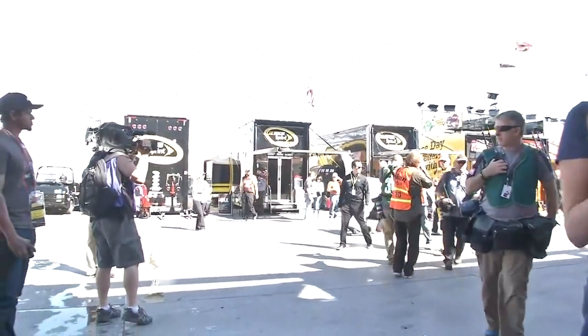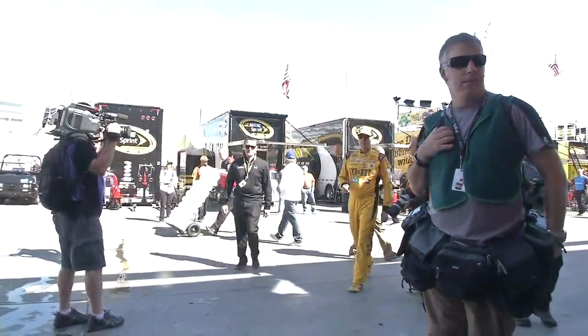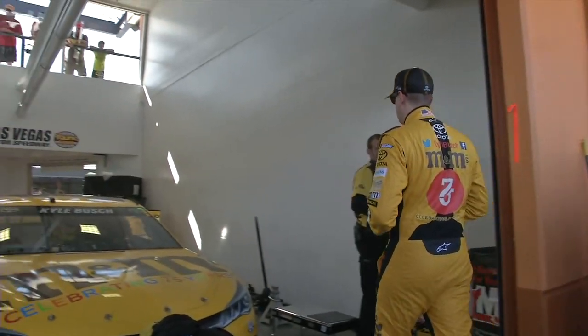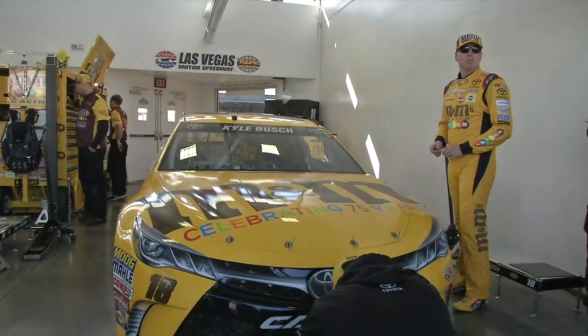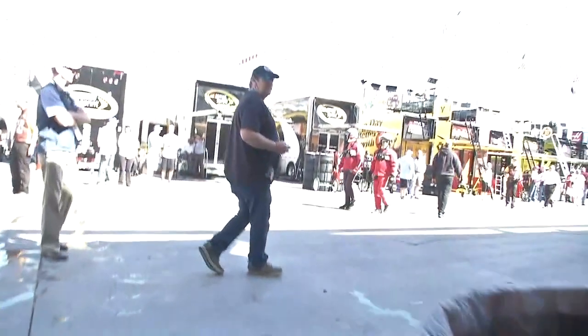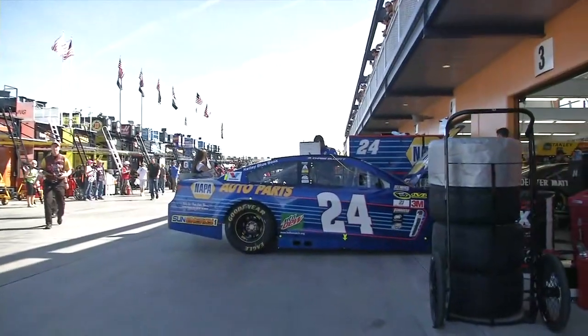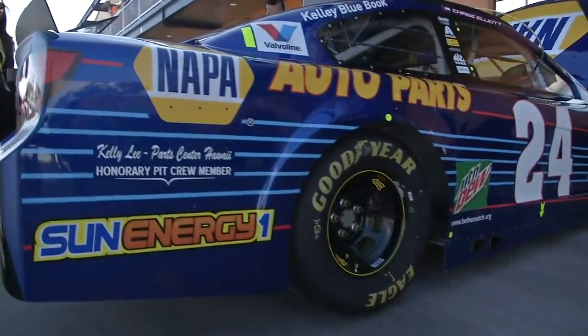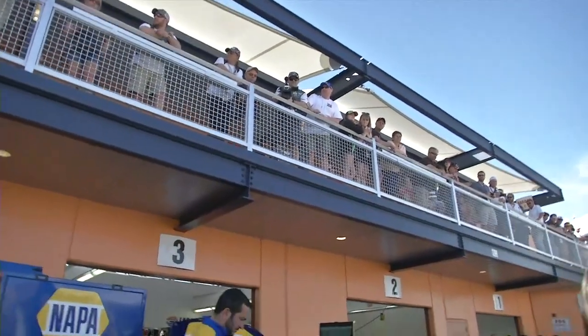Here comes Kyle Busch. Always very popular when you come to Las Vegas, Nevada. A lot of hometown fans, a lot of family here this weekend. See if we can get more shout outs in the chat room here. Let's get by this loud car here of Chase Elliott. And you see the fans lining up top right now, getting a look at their favorite drivers. We even have a guy with a camera up there. Hey, how you doing?